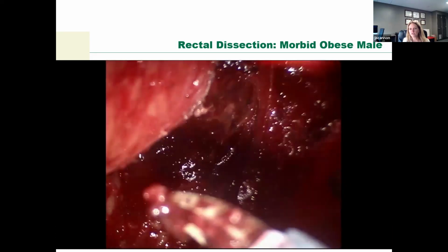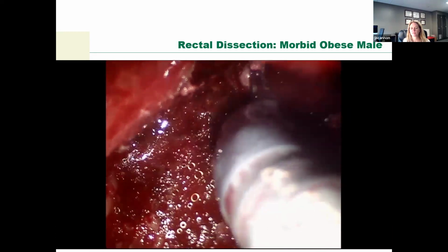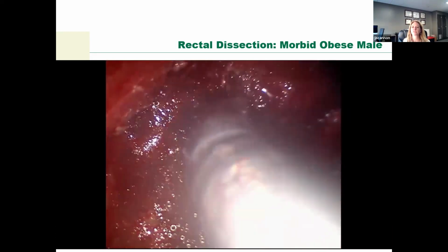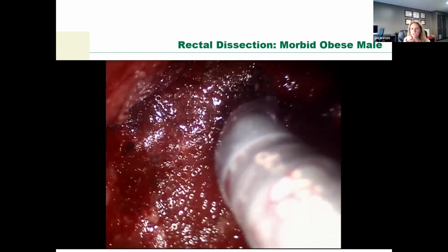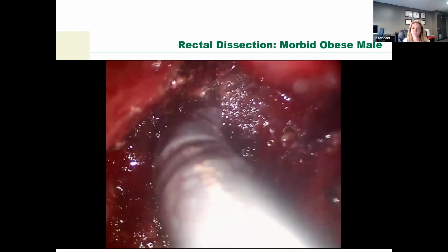You see here, a very difficult pelvis, narrow, a very obese mesorectum, a very thick mesorectum, and so very little working space. But what you're seeing here is just guiding the camera, the suction, and the scissors down into that little space. And the obese patients with the narrow pelvis, these cases are always exceedingly difficult, and it adds a lot of time to the case. But the ability to guide your camera down and work in a very small space, you can do that and then just make your way around so that you can actually visualize these attachments.